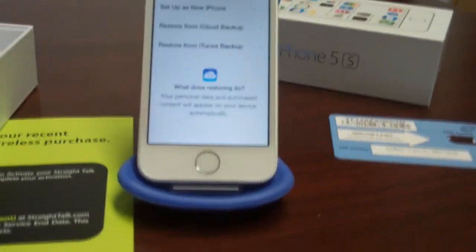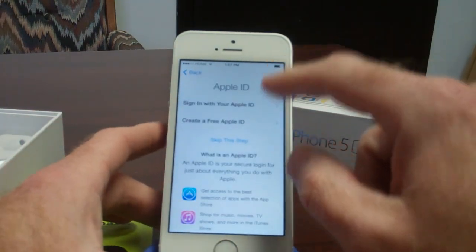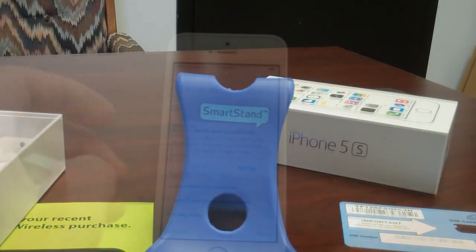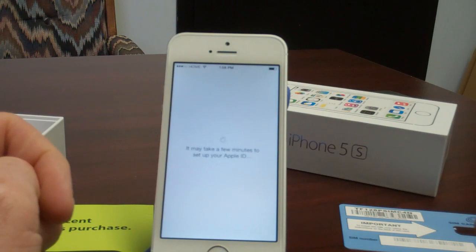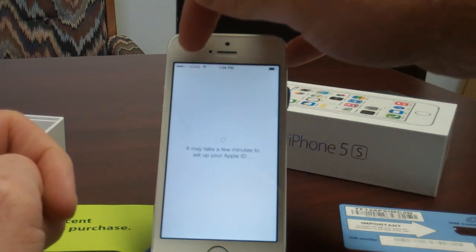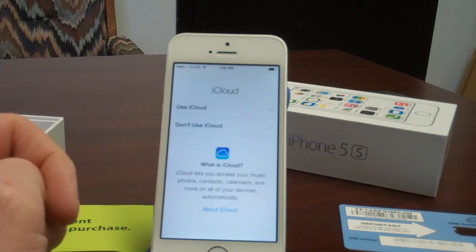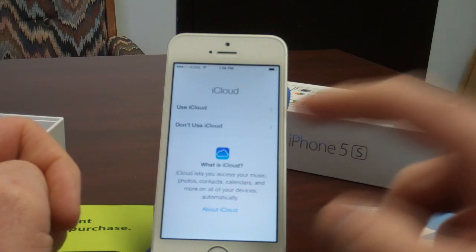I am going to enable location services. Set this up as a new one. Sign in as my Apple ID. I'll agree to the settings. There's the terms and conditions. Connected via Wi-Fi right now across the top. For my carrier ID, it does say home. According to Straight Talk and all the other reports, it should end up saying TFW.